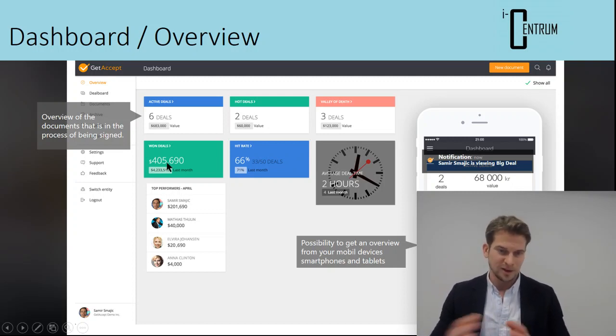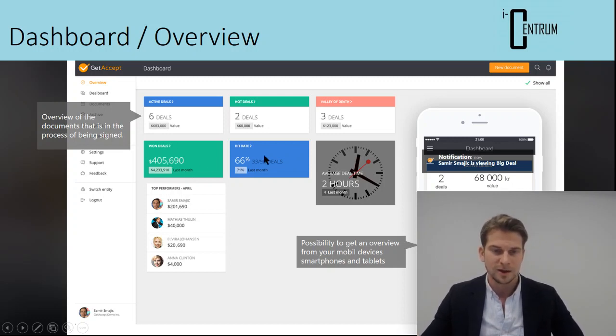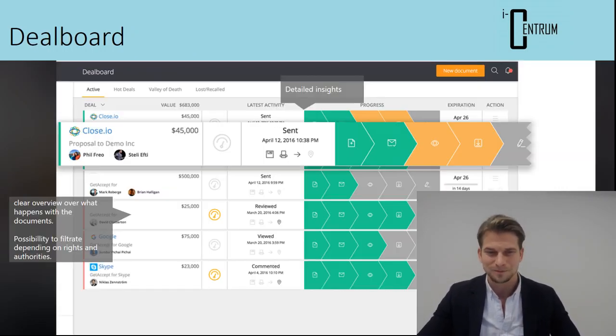And here you have some statistics: the prior month, the last month, and the current month, the amount and the hit rate. Average deal time, and you can have some competitiveness between the team if you like that. So you get an overview of documents here, and here's a little bit about the interface on your mobile phone, your cell phone, and your tablet. But I'm going to go through that later from my cell phone and show you.